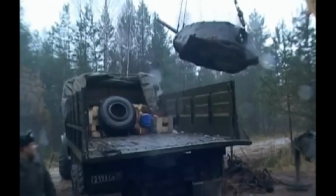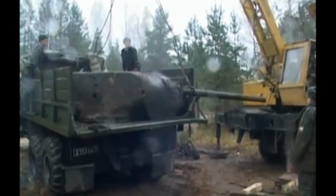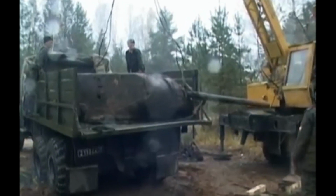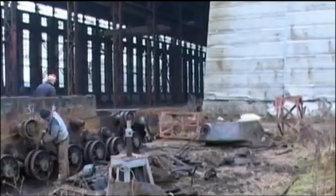To date, not a single tank of this type has survived. All of them were lost in the World War II battles. Therefore, finding such a tank in the forest was a significant event for a search group.